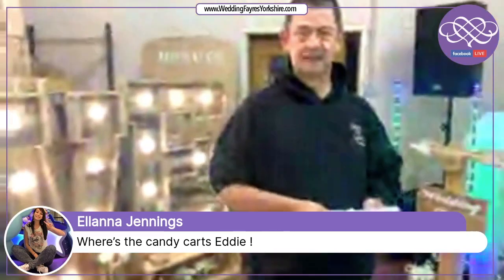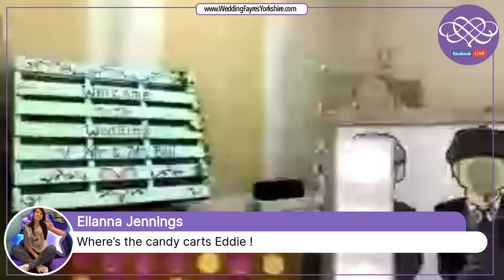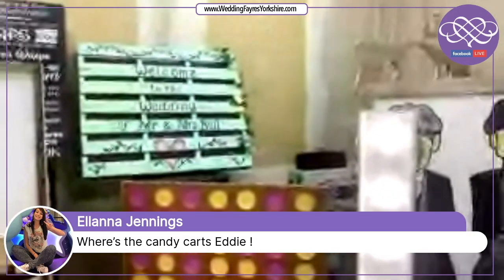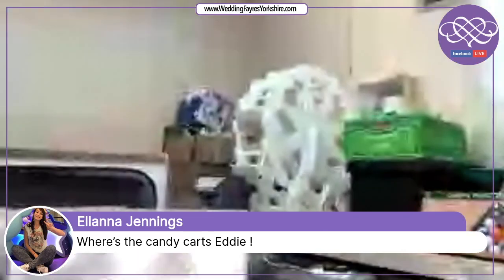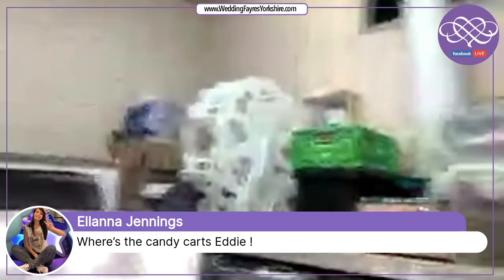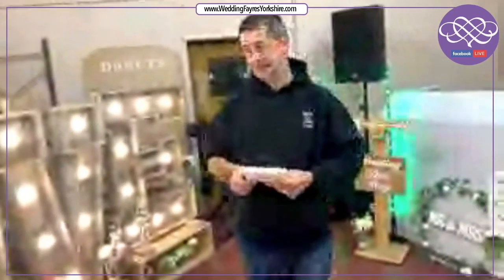Ellanna wants to know where the candy carts are. They're here, hiding behind the back, behind the Peaky Blinders and the Ferris wheel. We're a bit restricted on space, so we thought we'd bring out a couple of items, and if anyone has any other questions on any of the other items we have, the letters, the sweetie carts, we will be able to help you out and maybe show you some photographs as well.